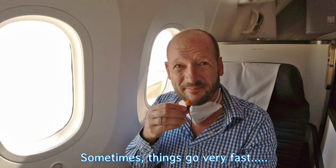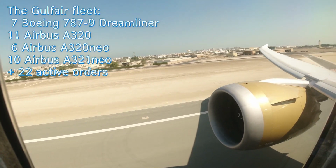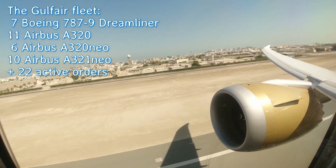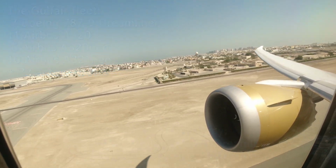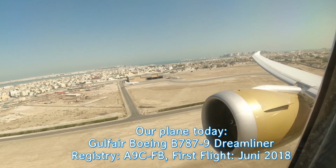And now I have to be really fast because we're taking off. Well, I didn't have the time to do a welcome sequence on the ground because everything went so fast. So here's the welcome sequence from in-flight.